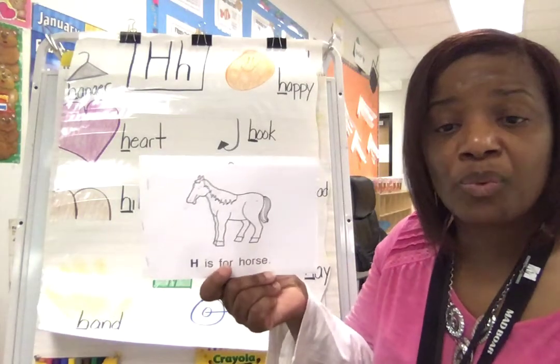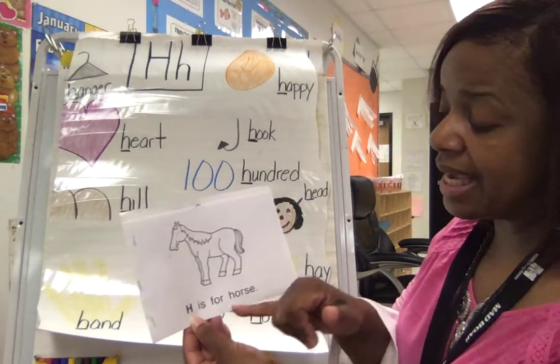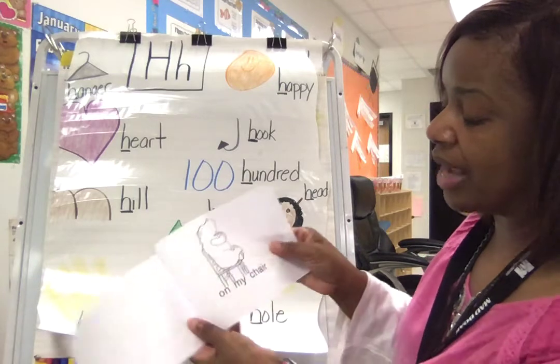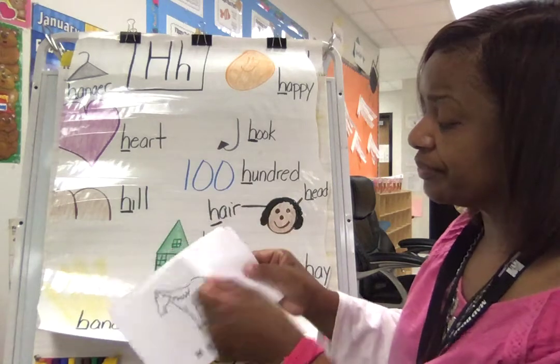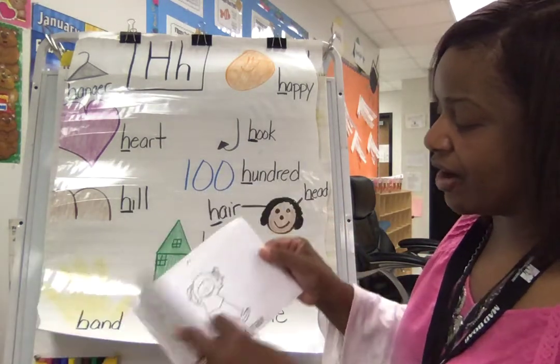Here's our H book. We do one every week with the letter that we're zooming in on. You see your lightning word is for on every page except the last. And then we have on and my. Let's picture walk. What do we see right there? A picture of a horse. She's pulling on her what? Her hair.